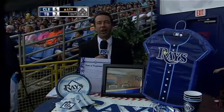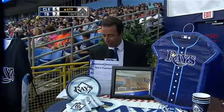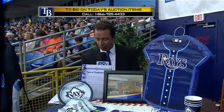Dwayne, we're up to $2,200 on item number 5, which is in front of me right here. It is the Party at Tropicana Field. By the way, the $100 prize packs are all sold out, so don't call those numbers anymore. But the Party at Tropicana Field, you can host. It's geared towards kids 14 and under. 16 guests in a suite for a game.